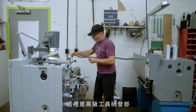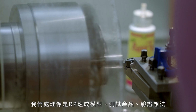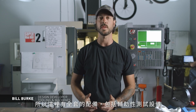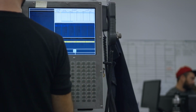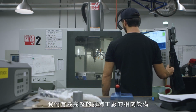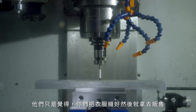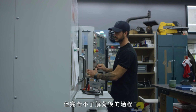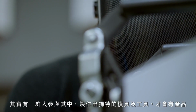This is the Advanced R&D Tooling Shop. We handle anything from rapid prototyping of parts, testing of product, proving concepts. So we're a fully equipped machine shop that also has a secondary half of testing equipment. We have an entirely industrial shop in a clothing manufacturing facility. Most people don't realize that. They just think that, oh, you stitch together the clothes and it goes to market. But they have no idea that in the background, there's a whole bunch of guys running around building all the independent sets of tooling to do everything.